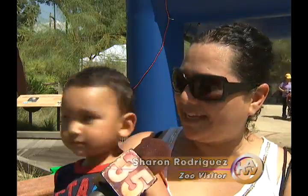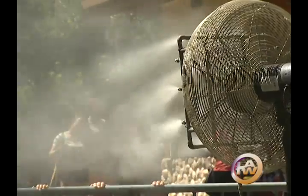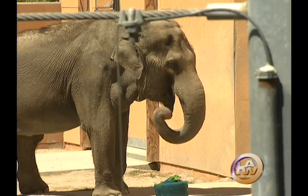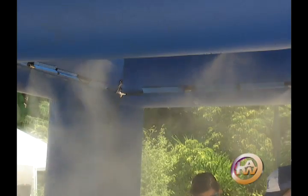Javier is enjoying them very much. He loves the mist. The misters are all part of the annual It's Cool at the Zoo event, giving visitors and animals a chance to cool off as temperatures hover above 100 degrees.